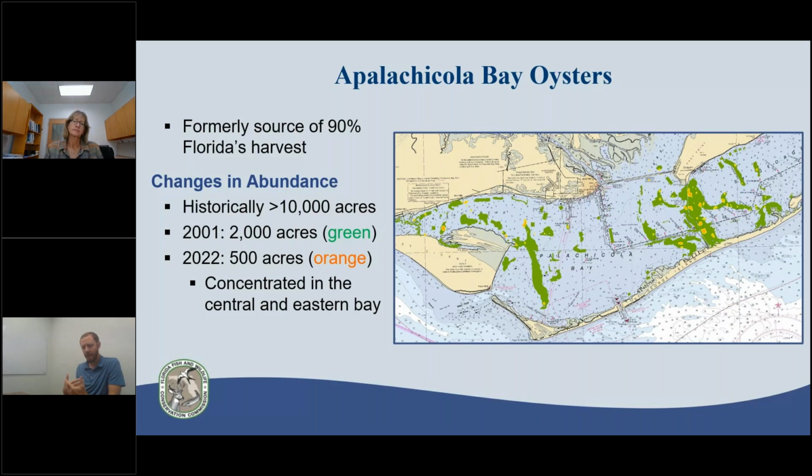We even had a discussion FWC did with all the other Gulf states at a 2023 Gulf States Oyster Symposium. And the thread that ran through all 5 states is that they were seeing significant declines in their oyster populations off of their states' coastlines.